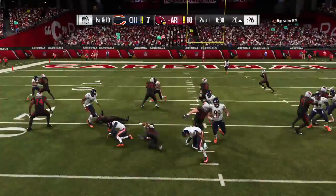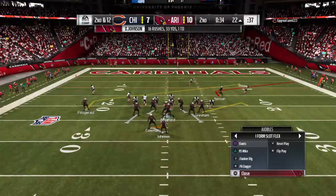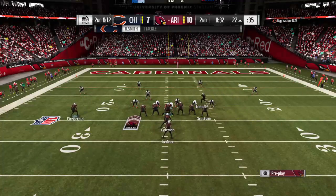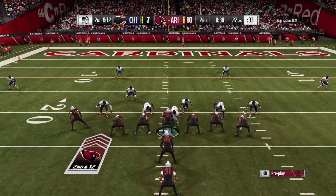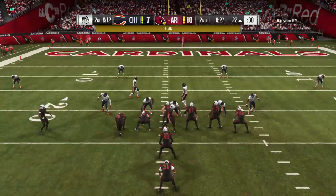The busy night continues for Johnson. And that play going absolutely nowhere as he's belted before he could get out of the backfield. This will be a 2-yard loss on the play. And it'll be 2nd and 12.